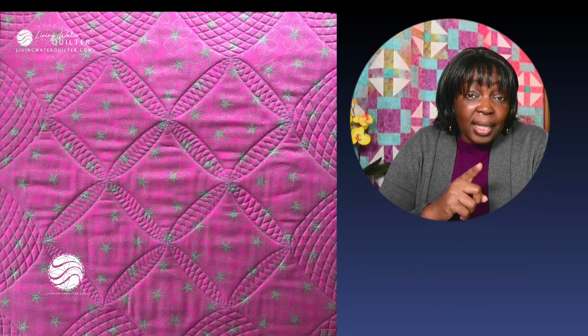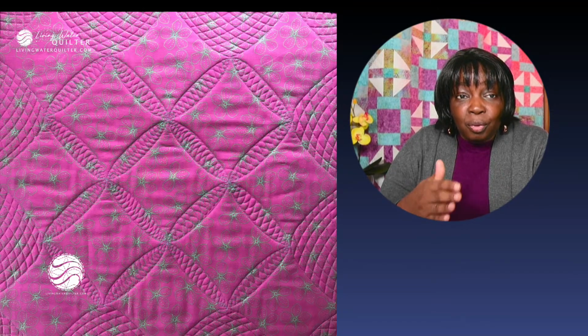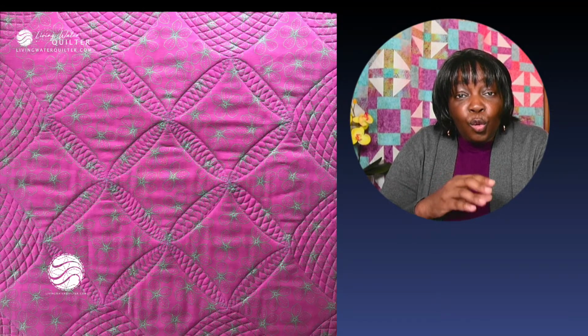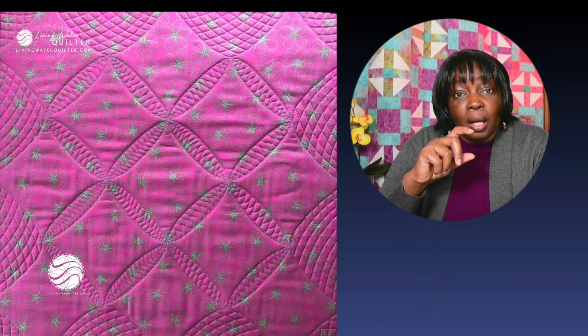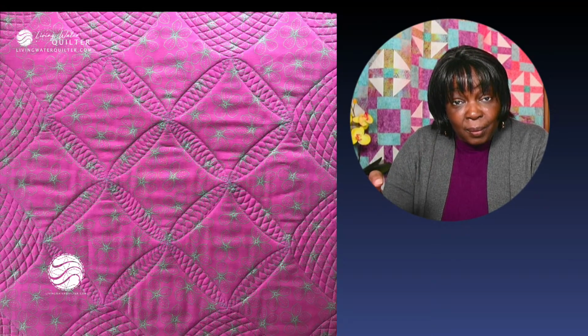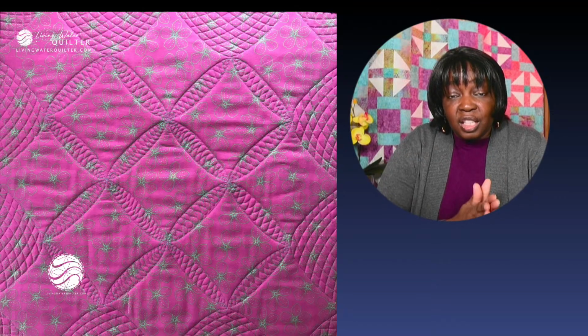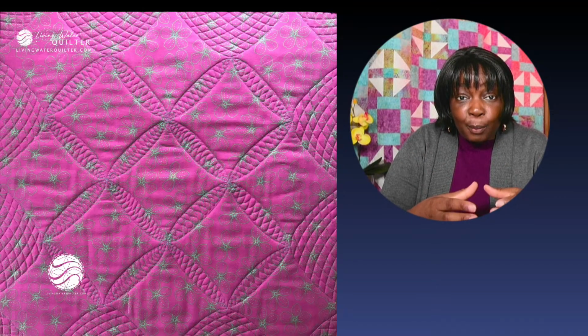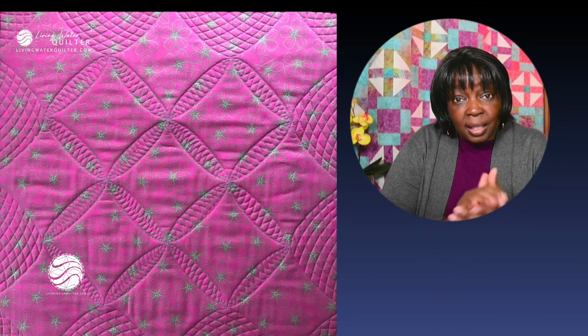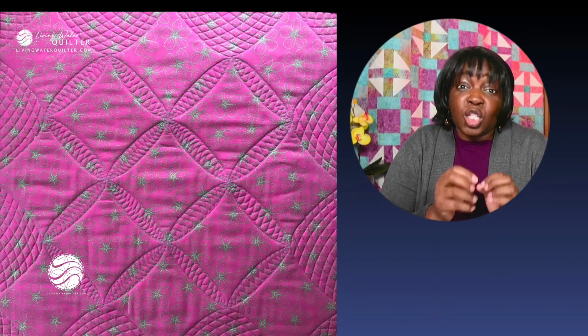But guess what? It also allows us to do a quilt project over small increments of time. We don't always have a lot of time. But if we get a half hour, 45 minutes, 15 minutes, and we know that step, oh, I can do that step in 30 minutes. I can sew tonight for 30 minutes before I go to bed because that's one small step.